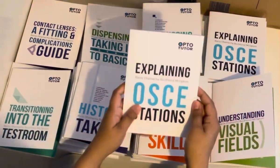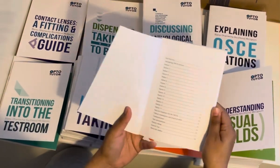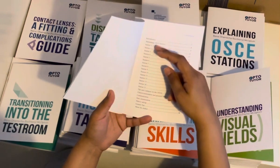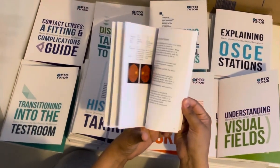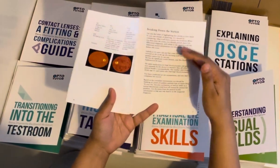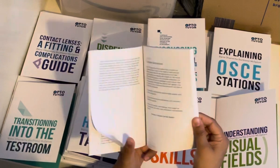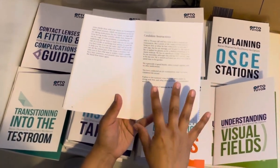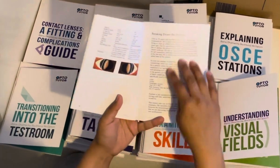And the OSCE Station book is one that got sold out really quite quickly, especially when it was first released, because it basically goes through 15 different stations in terms of breaking the station down and actually explaining to you what sort of problem there is within the actual case scenario. So you see a candidate instruction and you have 5 minutes to actually try and attempt the station, which you should do. And then you can see what the breakdown would be.